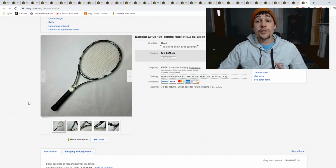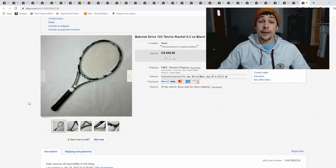Here we have a Babolat Drive 105 tennis racket. It's a great brand to look for in the tennis field. People love to pick it up new and used, so always look up Babolat stuff if you find it. You can find rackets, you can find shoes. Anything from them is going to sell well. This ended up being one of the lower end tennis rackets. However, it was still worth picking up. I think I had like 3 bucks into it. Ended up selling it for 40 bucks.